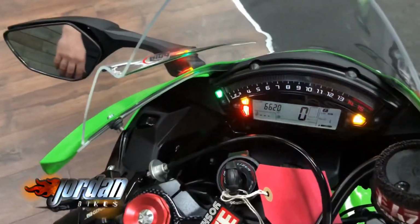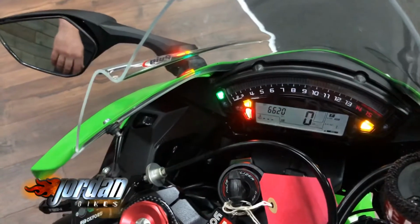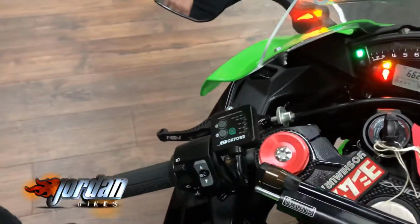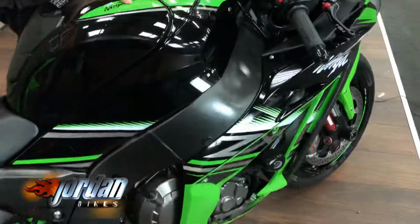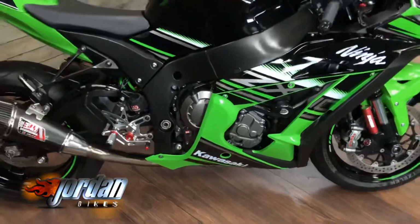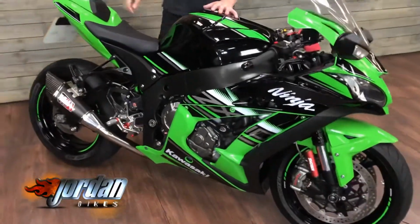Full digital display there. You've got your traction control systems, your power modes on these as well. Mega, mega bikes. Quickshifter is standard, but with a cheeky map and things that we can do, we can also give you a few more horses and enable the Autoblipper.